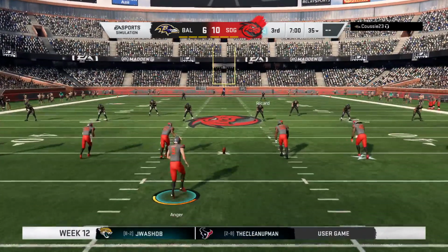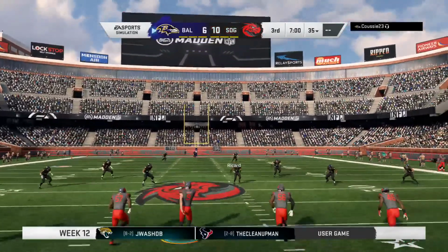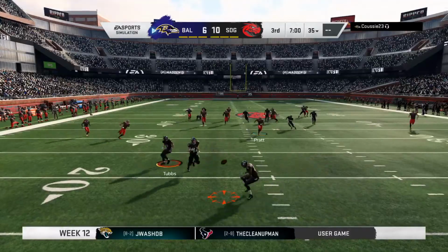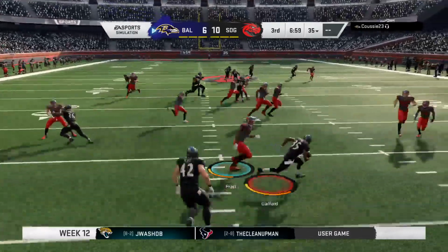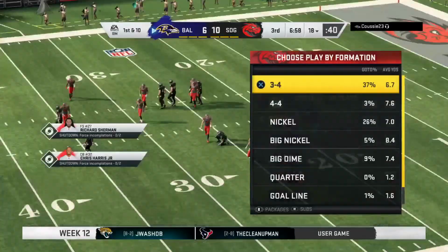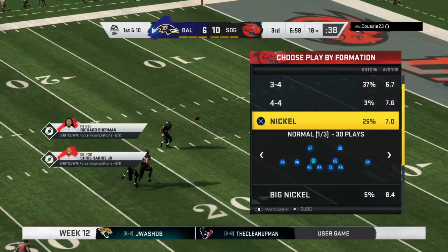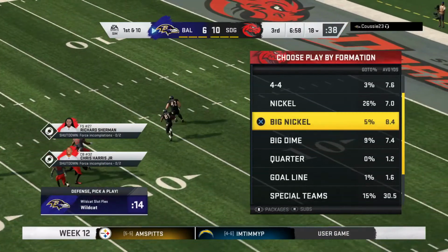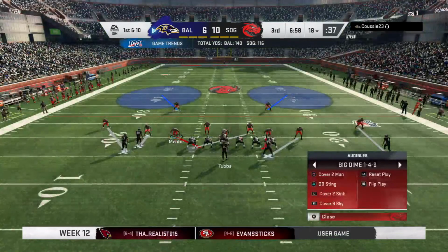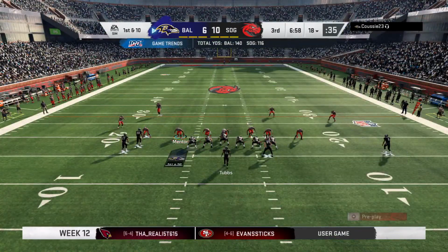Both teams appear ready for the fight ahead, and we resume action here in quarter number 3. Short kick here, fielded about the 17. The Ravens take over 1st and 10 at their own 18-yard line. The Raven offense set at the line for this next drive.